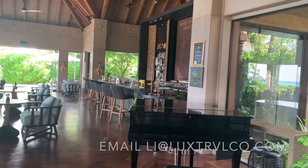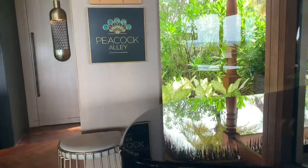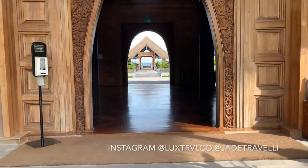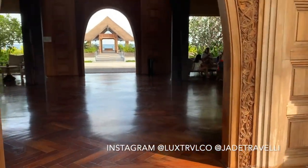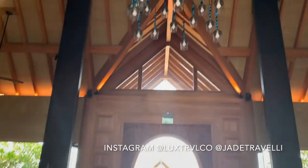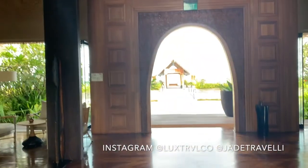Waldorf Astoria's yacht transfer is very comfortable. You have your indoor, outdoor, and also second floor space for seating to enjoy the view and really smooth rides for your transfer of 45 minutes.